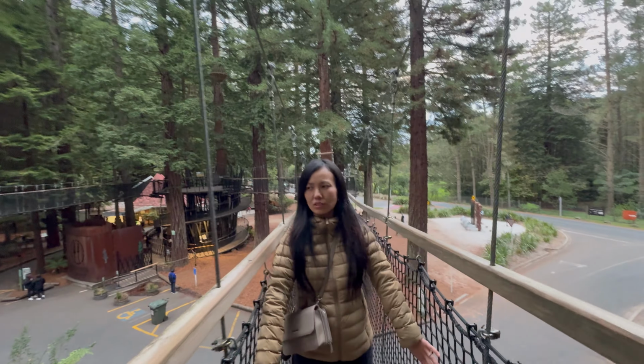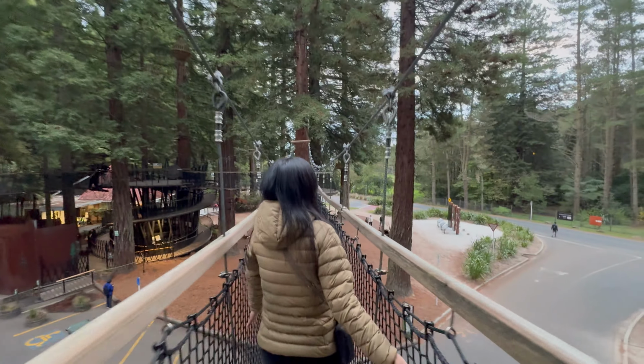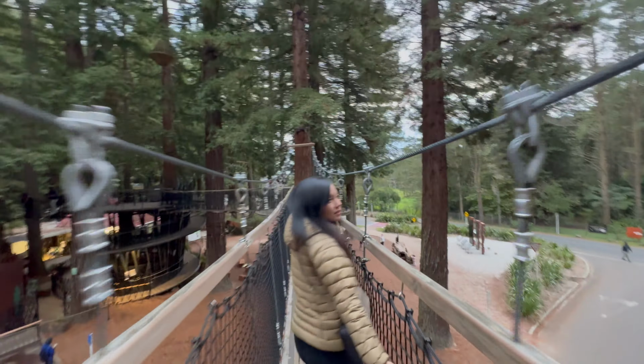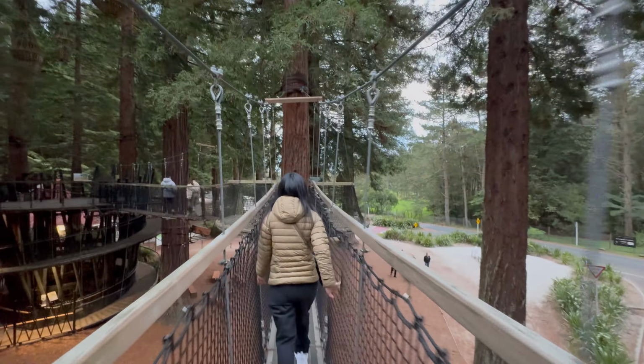It was so crowded. That's why I think I like this one because it's not crowded. Only I can take as much picture as well. And there's no rush, I can as well take my time to, you know, explore. Okay. That's good.